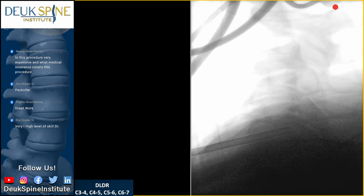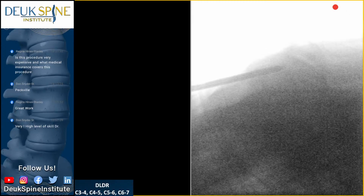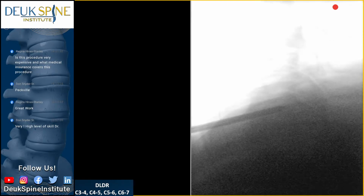So it's the safest surgery out there, and it's the most effective surgery out there for a herniated disc, bulging disc, or degenerated disc. It's pretty much what 99% of people have, those kinds of conditions. So it also treats spinal stenosis, cervical spinal stenosis. So it's really an amazing procedure. Alrighty then.